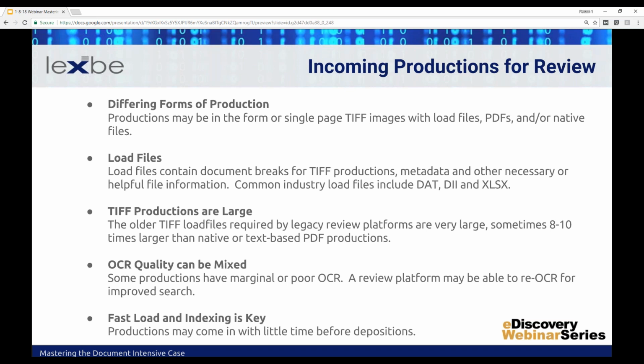Productions can also be brought in in a similar format. They'll be produced by other systems, and they'll come in with what's known as a load file. It can be in different industry-standard formats, DAT, DII, XLSX, and the various issues that can come up on that.